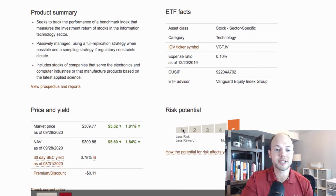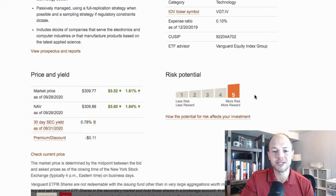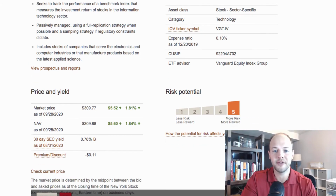So on a scale of 1 to 5, the VGT ETF, the tech one, is a 5 on the risk scale. Now again, high risk, high reward for this ETF.